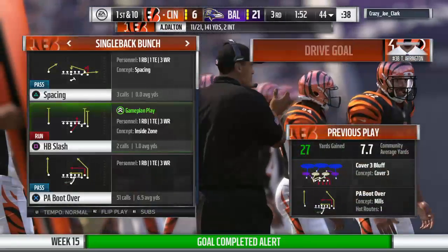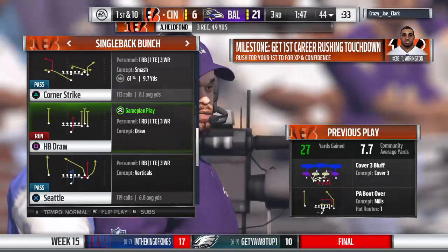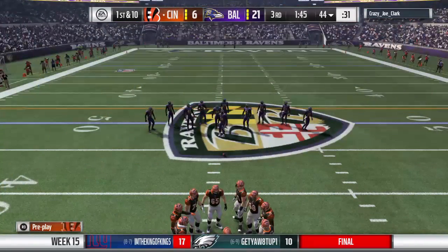Still want to attack. We'll see how they attack him here. A very solid gain of 27. Well, we know he's got the speed there. He needed the speed and the hands.